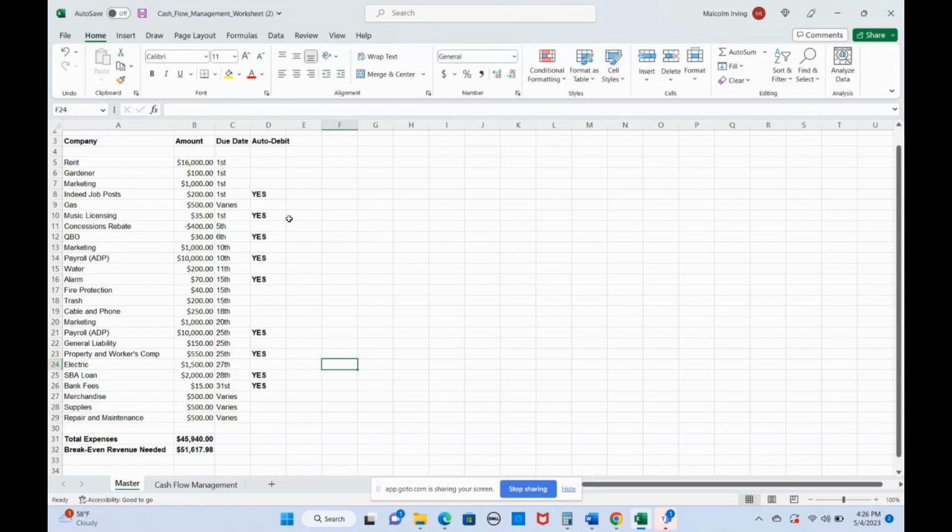Company. The company is going to be the vendors that you will have to pay out, okay? So like the electric, the trash, the SBA loan. All the vendors are going to be under the company list, so you put them right there. And then if you look at amounts, you put the amount that you will have to pay the vendors.